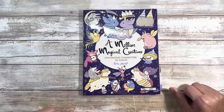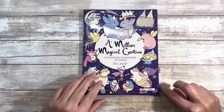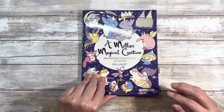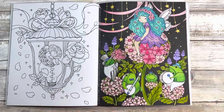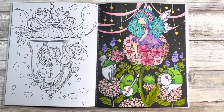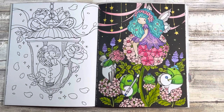I did complete a picture in here. This is A Million Magical Creatures by Lulu Mayo. This is probably my favorite of the ones that I have or that I've seen. And I did complete this page right here. I actually really liked leaving the white of the page on here. I think it actually looks quite striking, especially against all of the black. That was already a black background, so I didn't have to do anything.